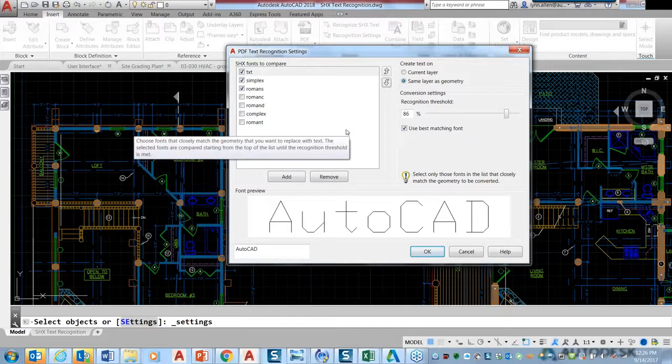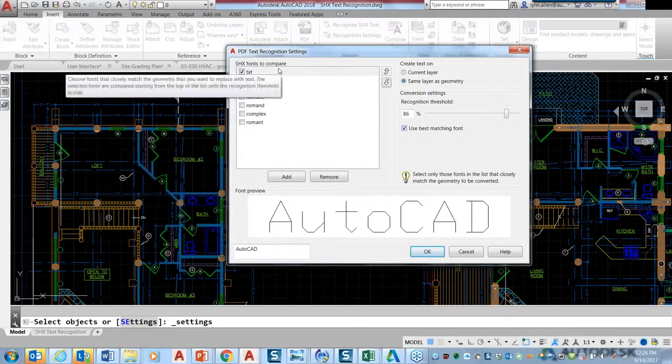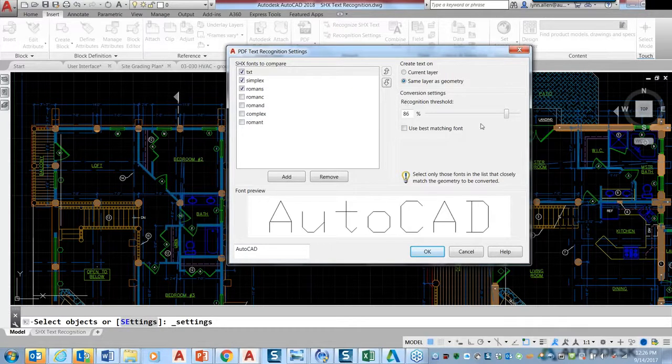There's two different ways of doing this. You can say use best matching font. It will go through the list of all the ones that are selected, and it will find the closest match. Or if you turn that off, it just literally starts at the top and goes to the bottom, and the one that falls within this threshold, it grabs it and it moves on with life. That's what you do if you just want to be fast and you don't care what font it selects.